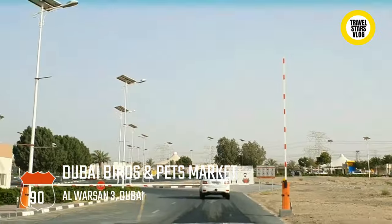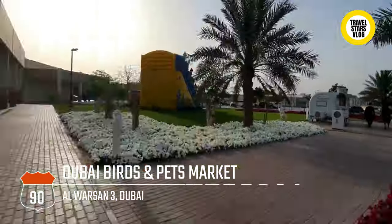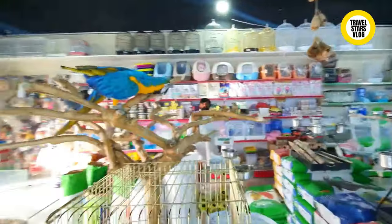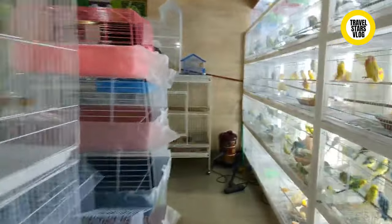Number 90. Dubai Birds and Pets Market. It is located in Al Warsan 3, Dubai. You can go and see all the pet animals here.